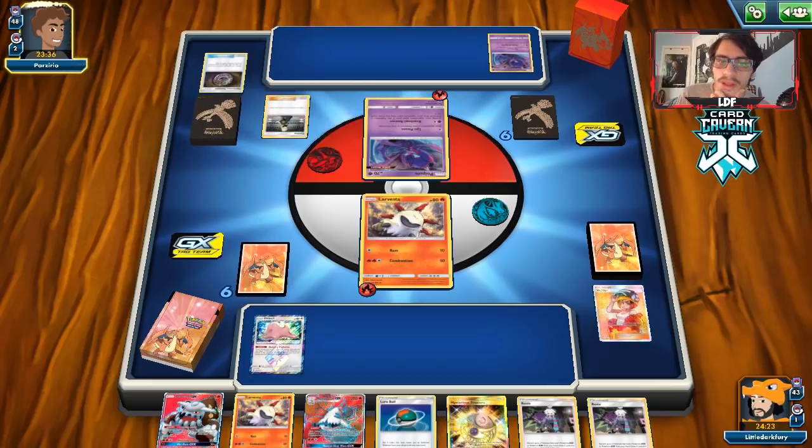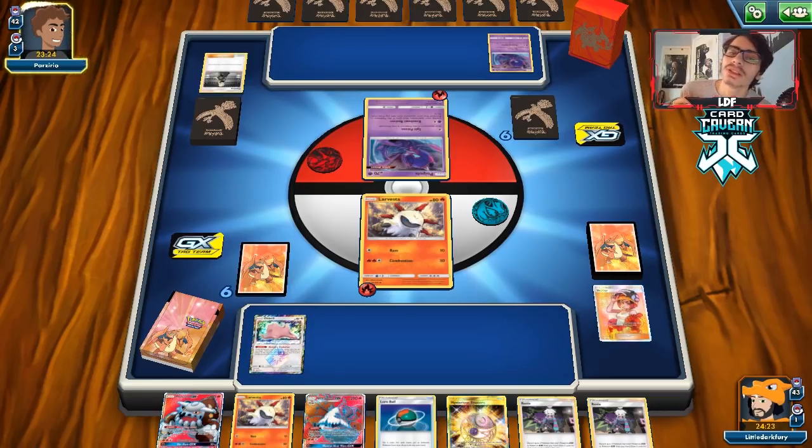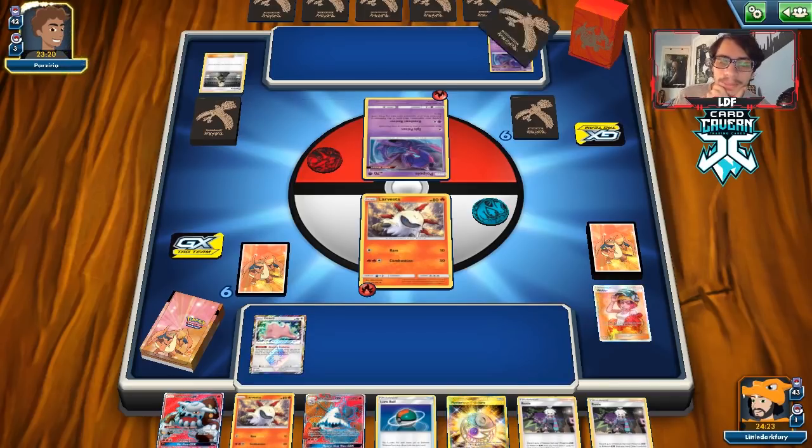There's a Cynthia. Once again, have no clue what they're playing. If they're playing Ultra Space, we know it's going to be Blacephalon. If they get a Reshiram, we know it's Reshiram. Could be Turtonator too, you never know. But we'll see what they're playing here once my opponent benches their main attacker.